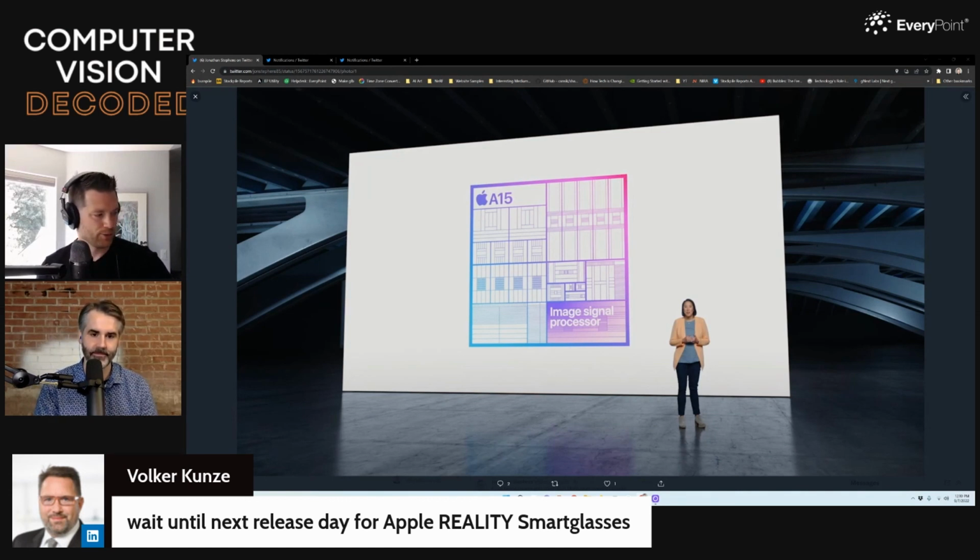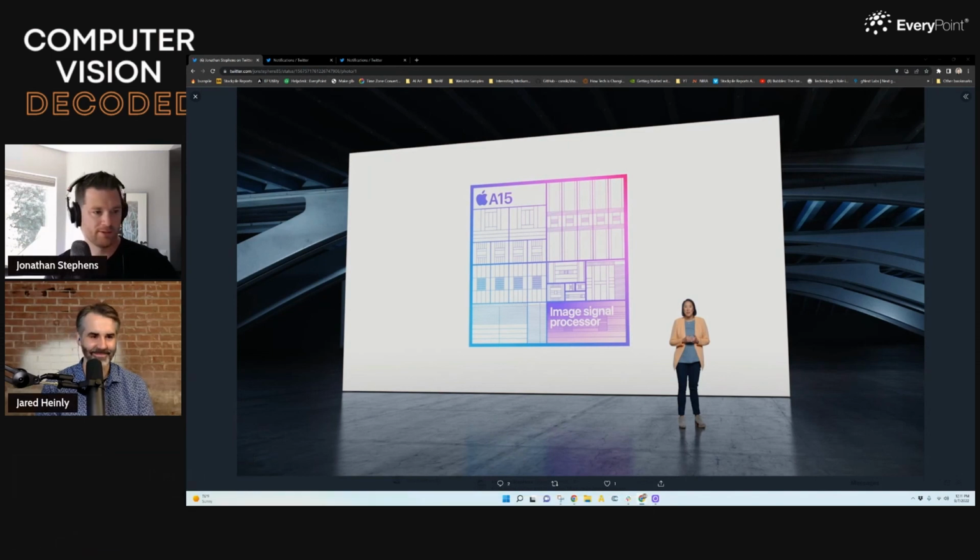Wait until next release day for Apple Reality smart glasses. Yeah, I hope we get a release in October or something before the end of the year. I still don't know if it's happening this year, but we'll see.